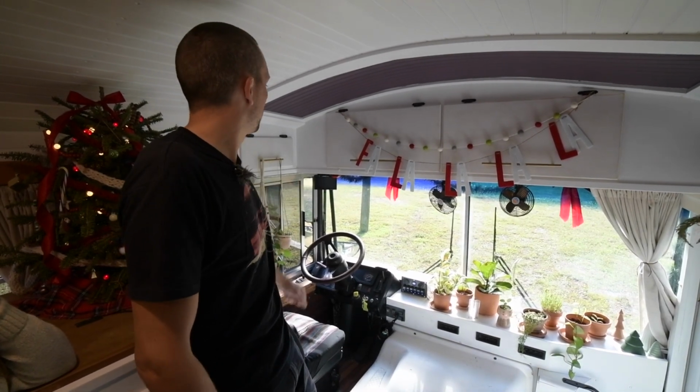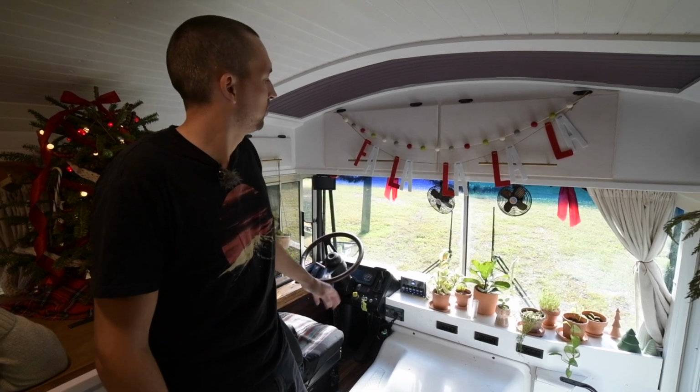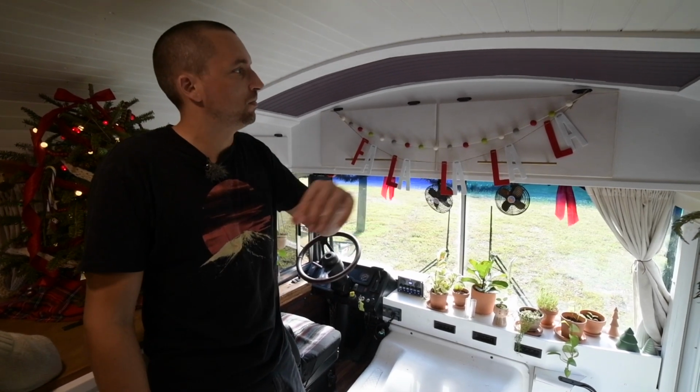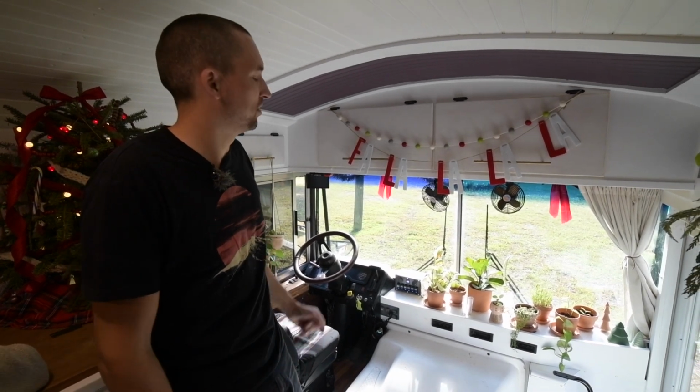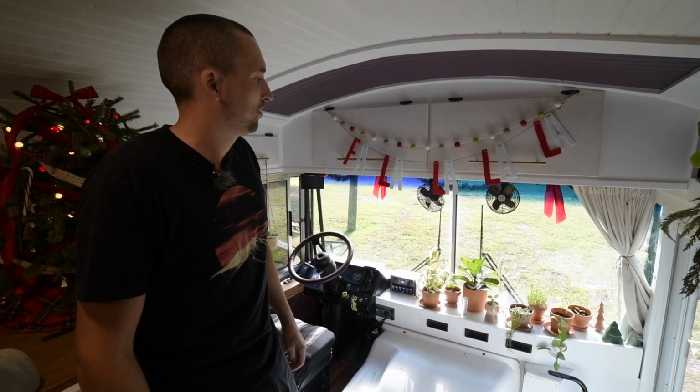We have the backup camera, and then a couple of switches go to some other lights throughout the bus. So as I'm driving, if I need to turn on a light real quick to see the kids, I can just hit the button and it turns on lights in the back.